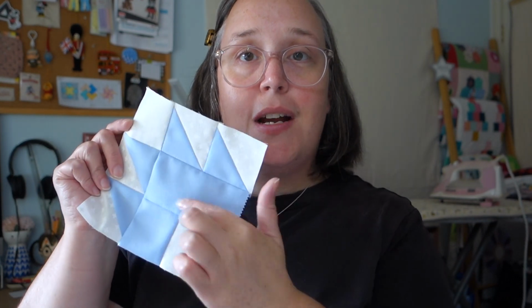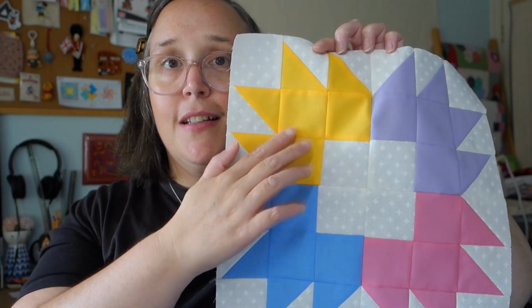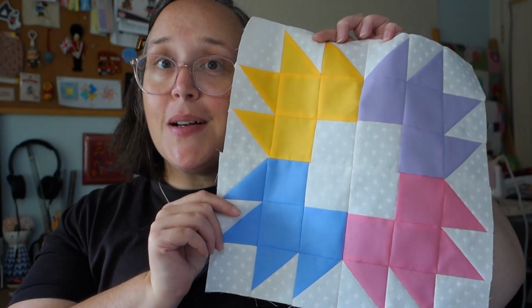So I like this idea with the rectangle and then the two squares and then the triangles around, but I think I like the outcome of this way of the block better. So that's what we're gonna do, I think.